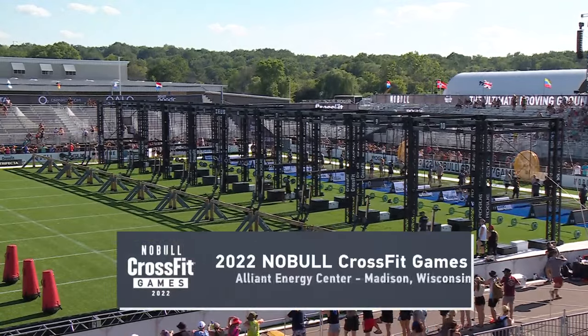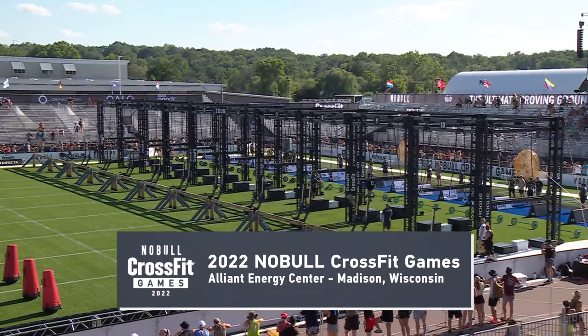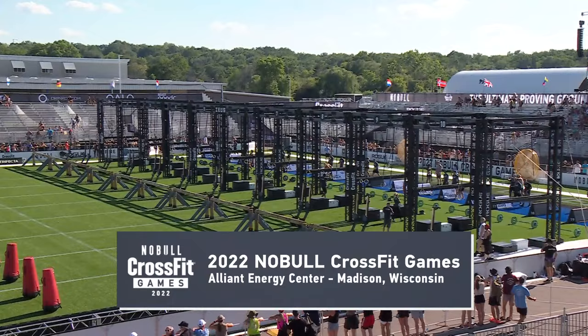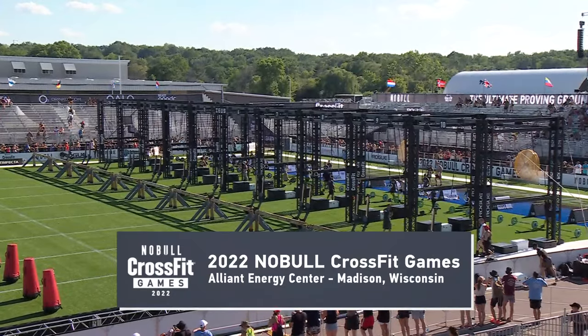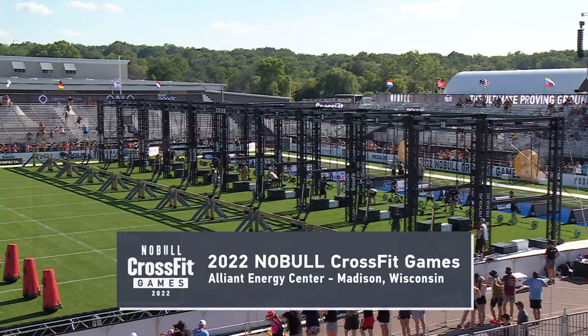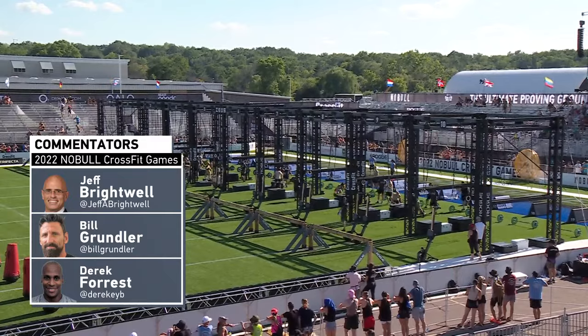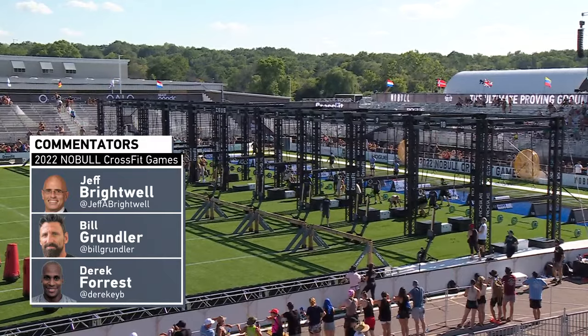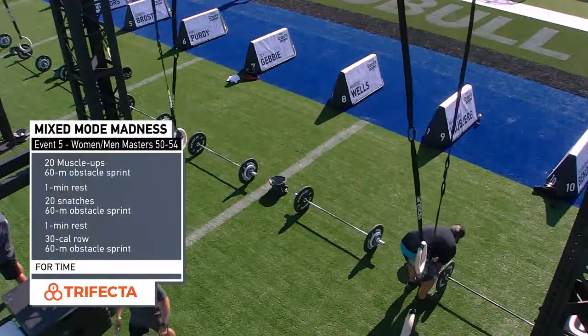This is the 2022 NOBULL CrossFit Games from the Alliant Energy Center at Madison, Wisconsin. We were at the Coliseum earlier this afternoon out at the North Park Arena. I'm Jeff Brightwell alongside Bill Grunner. A little bit later on, we'll hear from Darren Forrest. He's down on the competition floor as we get set for event number five of the weekend on day number two. It is mixed mode madness.